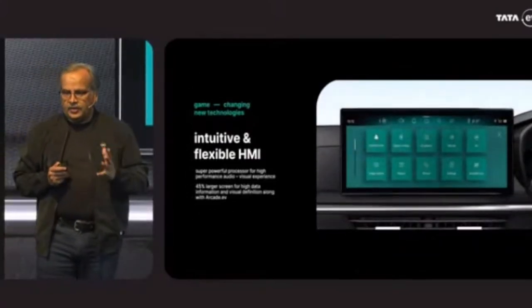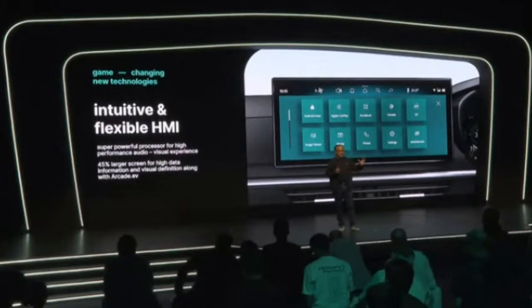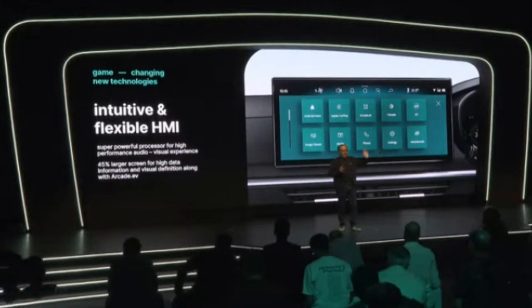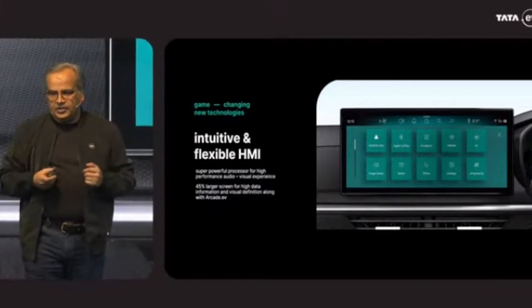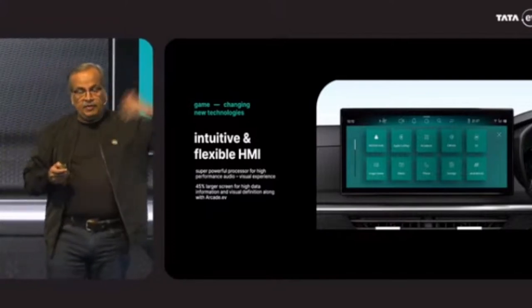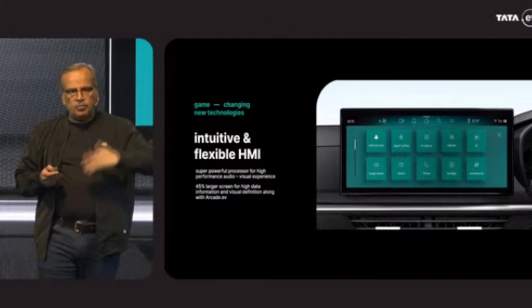Intuitive and flexible HMI with super powerful processor for high performance audio visual experience, and I really recommend and suggest that you experience this, assuming that you are charging the car tomorrow afternoon and having a view of the camera, having a view of the screen, and the entire experience is absolutely immersive. A 45% larger screen, which usually happens in two segments above, with high data information and visual definition, along with arcade.tv. And arcade.tv is a suite of apps, about 20 at the current time, but growing further.